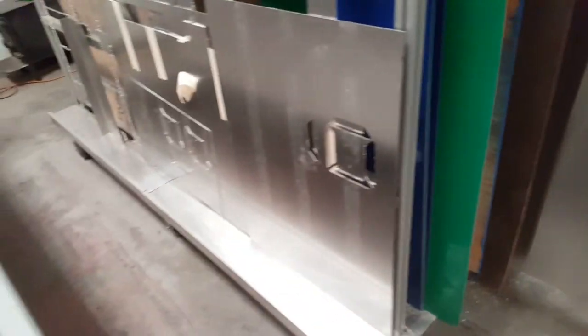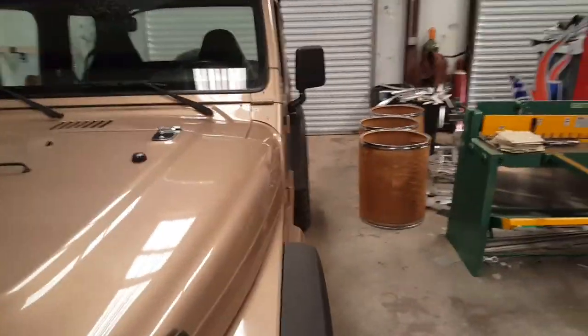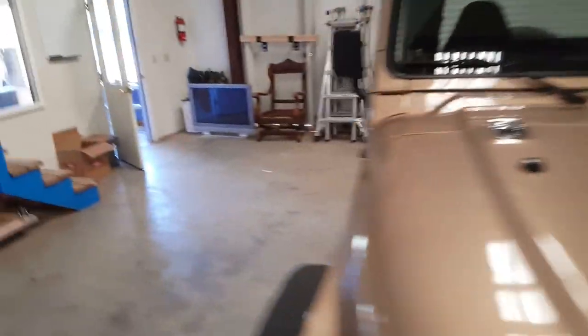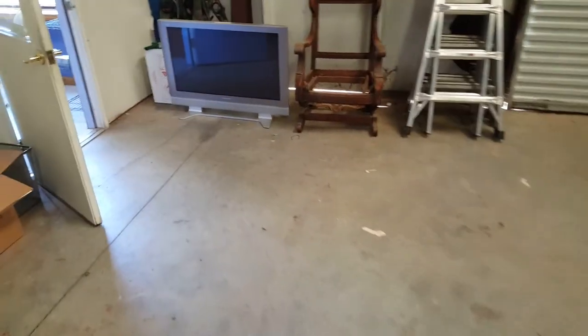Here's some sample cuts out of some aluminum, and here's a finished piece over here. That's actually a whole face of scoreboard that gets braked with this guy on the edges there. And that's about it, really. There's not much else to show you. So the CNC machine was the biggest reason why I did this video. I think that's about it.